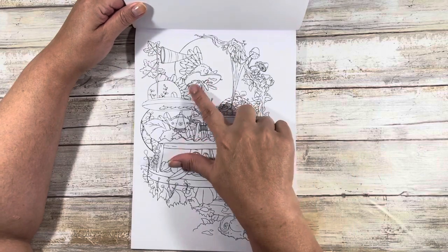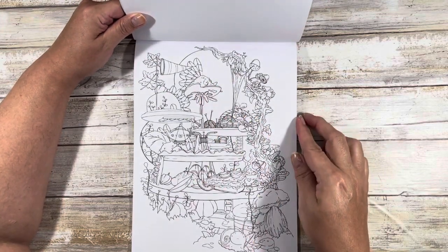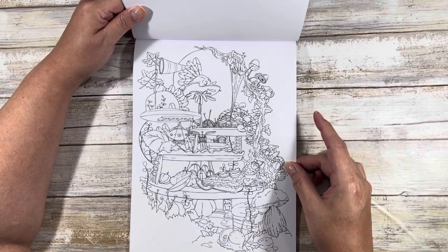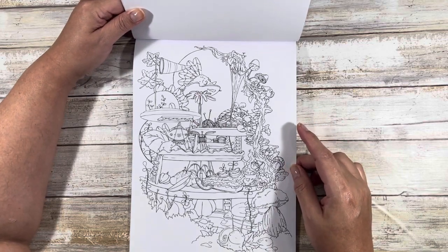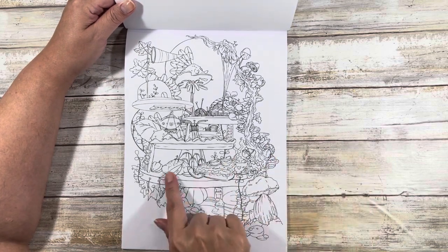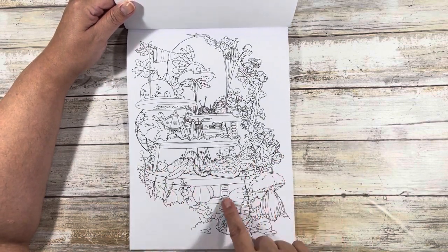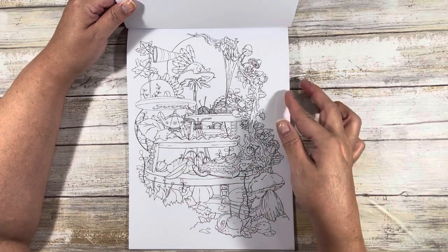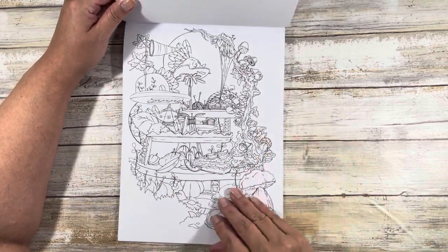I don't know what this is or what's going on, but he seems concerned. I don't know what's happening. There's lots of different fruit on here, or food. I think that's actually a piece of cake. Could be a weird sandwich.